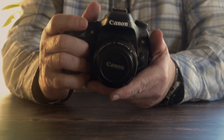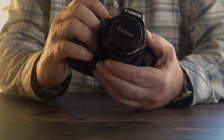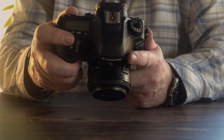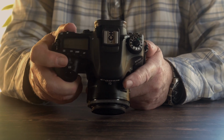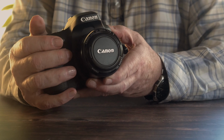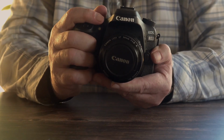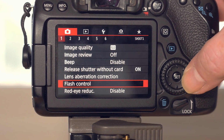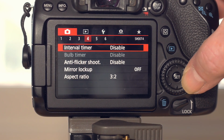Canon, for all their faults, of which there are many, has always produced well sorted, nice handling cameras. The 80D is no different. The camera fits well in the hand, the buttons and dials are well laid out and they're intuitive to use. This attention to detail extends to the camera menus, which are simply and logically laid out.